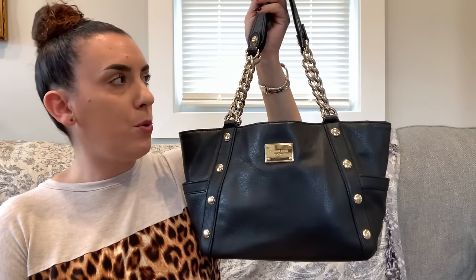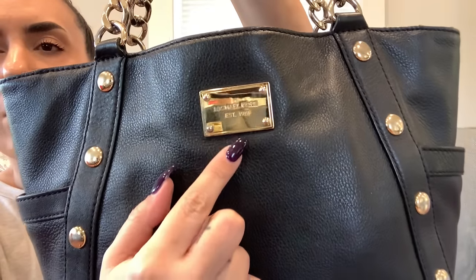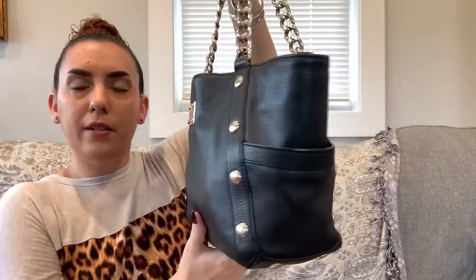Okay, now we have some Michael Kors. So first up, we have a black shoulder bag by Michael Kors. This has gold tone detailing. The chain is in good condition. There is a couple little marks on the plate here. Tiny bit of wear to the little rivets here, nothing major. Pockets on each side. Leather is fabulous.